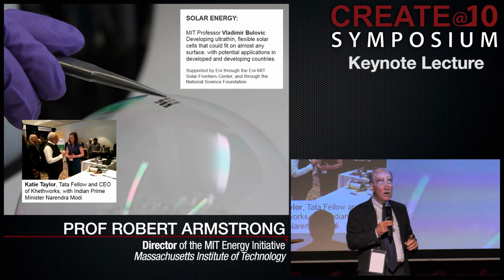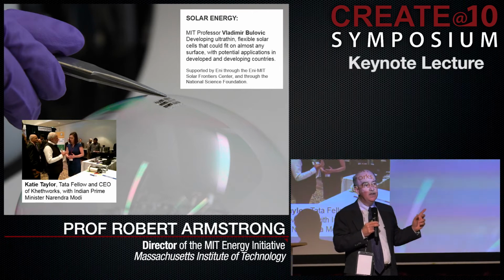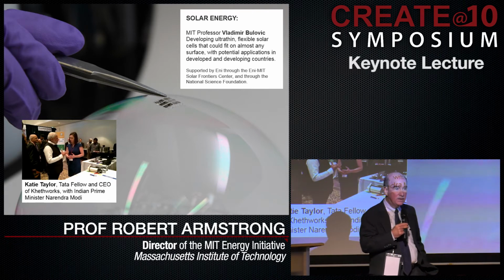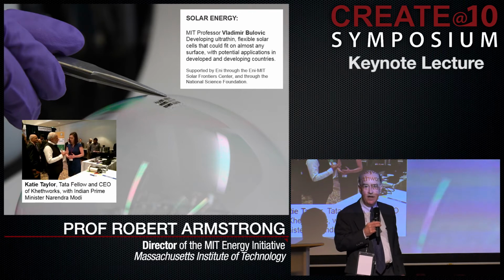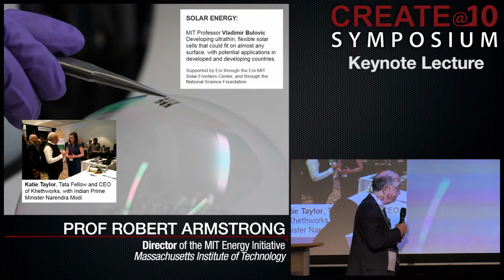The capital cost for building plants that could make these solar materials is much, much less than silicon wafer plants. And so that's an opportunity. How that's going to shake out relative to silicon is yet to be seen.